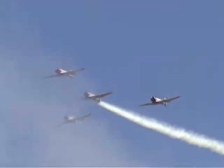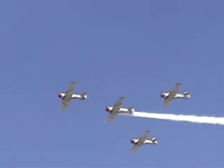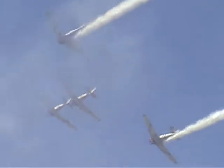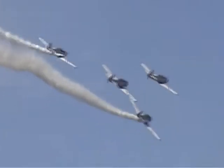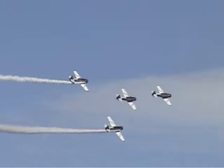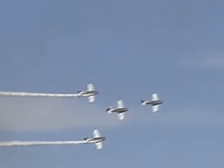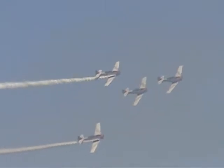Flying to change positions quickly and fly them precisely. After a descending 360-degree turn, they'll exit the show area. Sometimes there's a need for a formation to change leaders, especially if the current leader has a mechanical problem or a piece of equipment malfunctions. These SNJ engines were manufactured by Pratt & Whitney in many variants. The R1340 is a 9-cylinder supercharged radial engine capable of producing 600 horsepower.